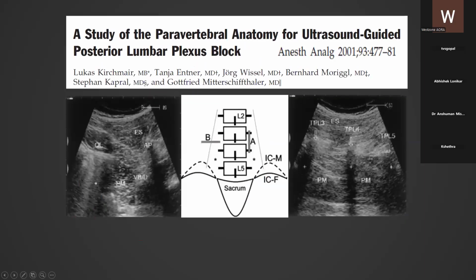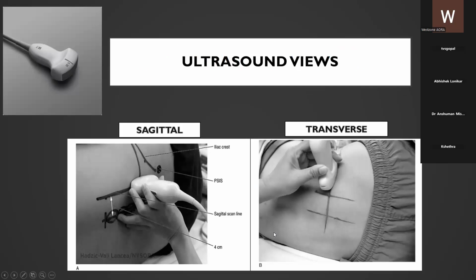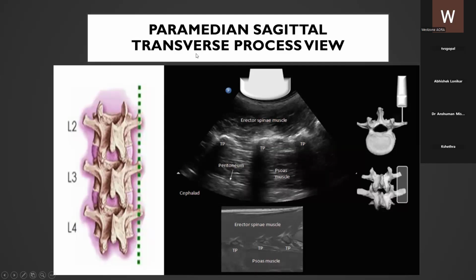This is the initial paper that was published by Kirchmair and colleagues in 2001. They introduced the ultrasound-guided lumbar plexus block into clinical practice. And as you can see here, the picture on the right is the sagittal scan, and the picture on the left is a transverse scan. And there are two views basically. One is a paramedian sagittal scan, the other is a paramedian short axis or transverse scan. Now, when you do a paramedian sagittal transverse process view, you place the low frequency curved transducer to insonate over the transverse process and the space that lies between two contiguous transverse processes.